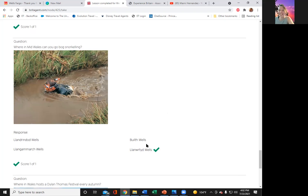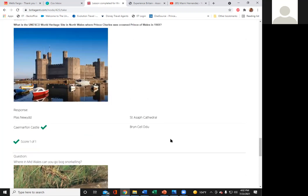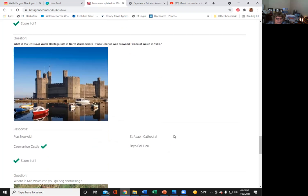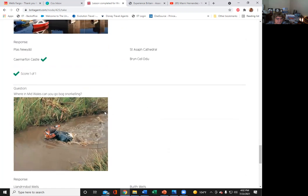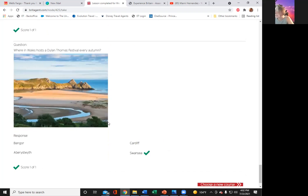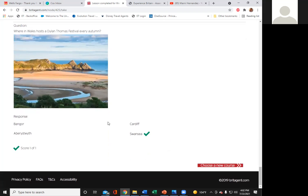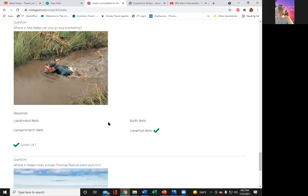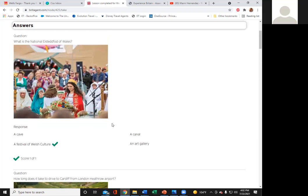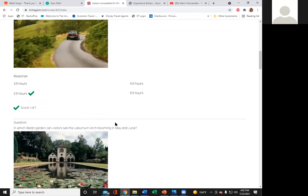Good enough. Very good. You get a UNESCO World Heritage Site in North Wales. That was this one? Okay, castle. Yeah. And then let's see, the Dylan Thomas Festival was over in Swansea. And then the length of the coast path is 1392. Okay, the Laburnum Arch, you just went past it.